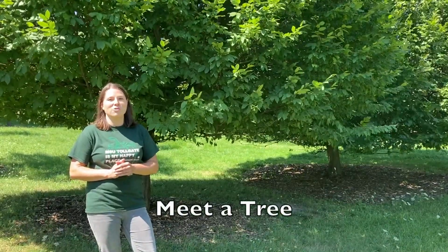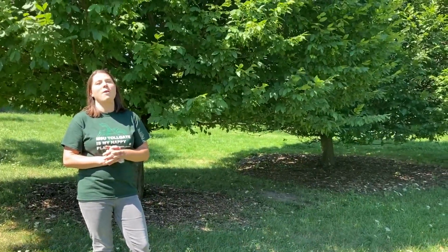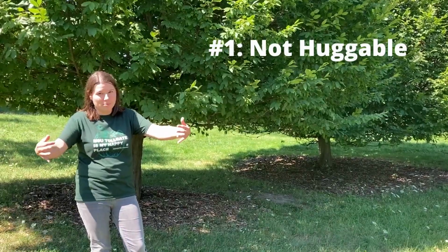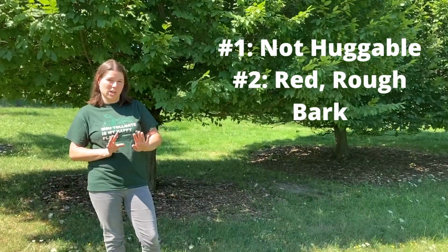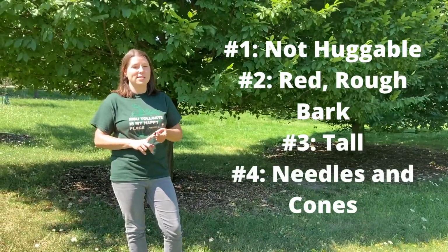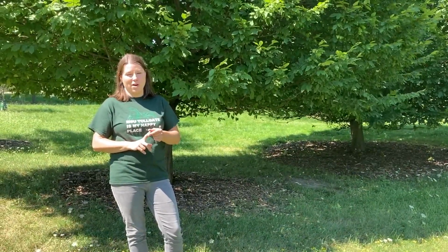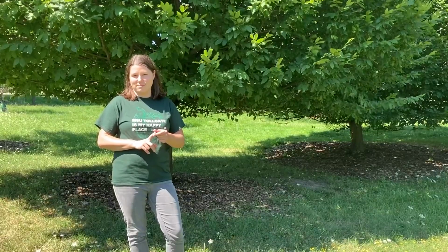So we call this meet a tree. So in my mind, I'm thinking of a tree. It's a tree on the farm and it's kind of special to me. Now I love to hug trees, but this tree's a little bit too big to be what I would call huggable. It also has a red bark that's a little bit rough on my skin when I touch it. It's also really, really tall, and it has needles and cones instead of leaves. So now let's take an adventure around the farm, and Miss Sarah is gonna look and see if she can figure out what my tree is.